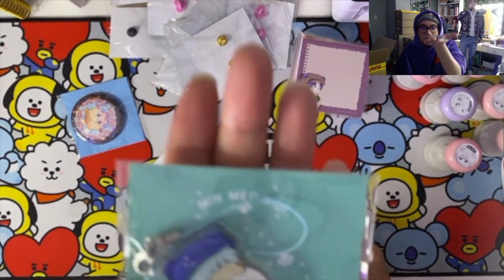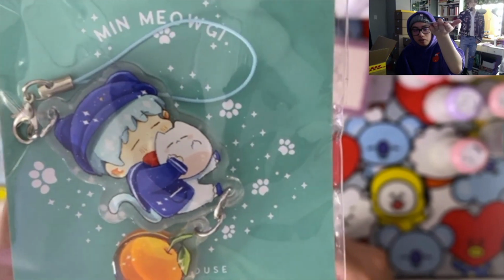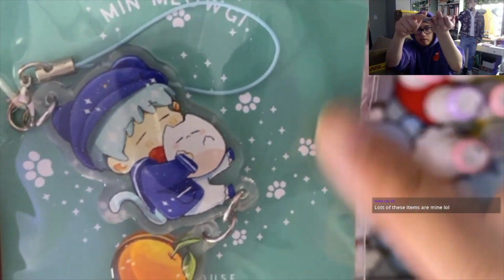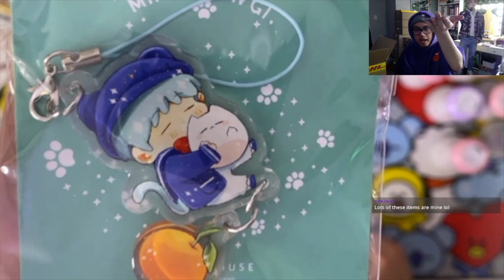This one, I love the color backing. Super cute. But we got Yungles with the dangly tangerine there. I love the details, the paw prints. He's all sleepy, he's cuddling. He's got the teal tail.